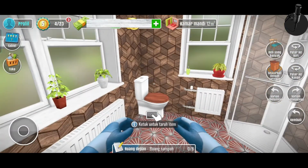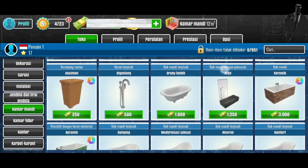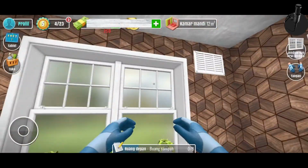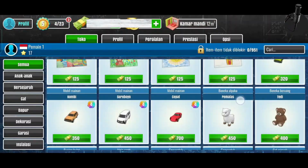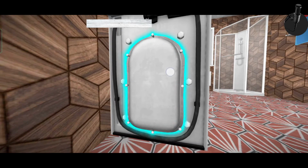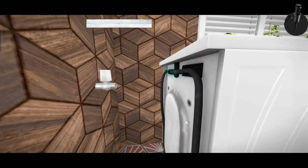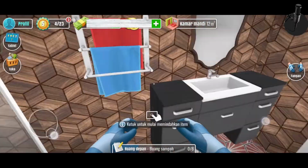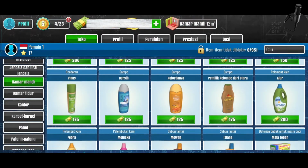We install and arrange the tools neatly. We also install the window curtains. We install the washing machine here. Here we store makeup and also store toiletries on this side.